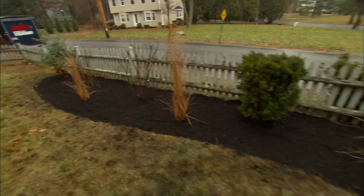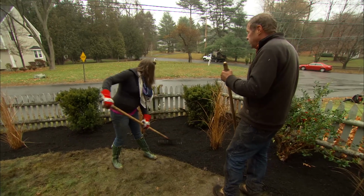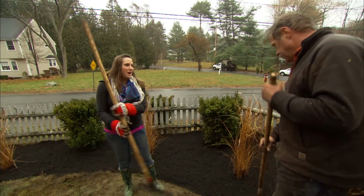Wow, this yard looks great. Well, it looks pretty good right now, but when the yews fill in and the grasses grow out and that lilac's in bloom, it's going to look fantastic. Thanks a lot, Roger.